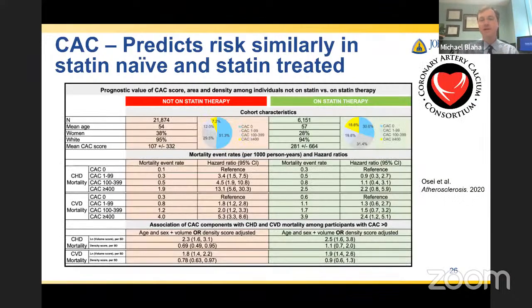But if you actually look in detail, does the calcium score still predict risk in patients on statins compared to the patients not on statins? The answer is yes, it does, with nearly the same magnitude of effect. The AUC, the area under the curve, for those patients on statins is similar to those patients not on statins. So while the calcium score can go up a little bit, it still retains its predictive value in patients on statins. So I think this is important.